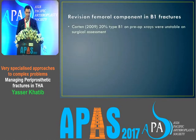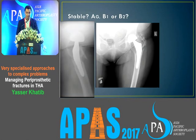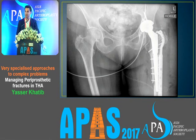Now, in terms of revision of femoral components in a type B fracture, you have to assess intraoperatively, and like I said, you have to have everything. You have to have multiple plans when you're going in there to fix or to treat these fractures. This one can look deceivingly simple, but when you go inside, it is far more complex.